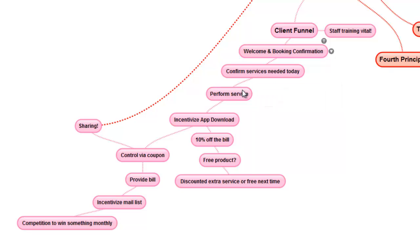So then we look at performing the service. Now, in accordance with the single most important principle, we need to make sure that the service that we perform is consistent both in the process that is followed and the products used and the things said at various stages, for whatever is applicable to the treatment that you're giving.